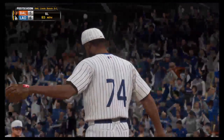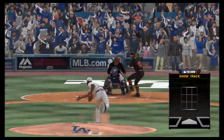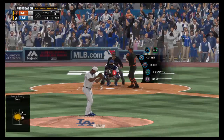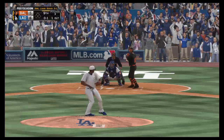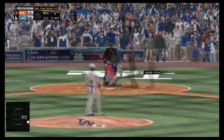Swung on and missed that time. It's 0-1. One of the things that makes him so tough to hit, the ability to put his pitches right on the black. Yeah, I mean, you watch the catcher's glove on some of these, and it literally does not move. That's how good his stuff is. The 0-1 on its way. And Jones takes this one for a ball, 1-1.